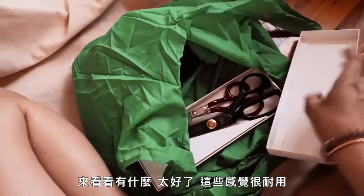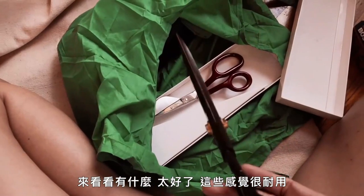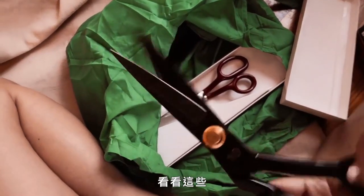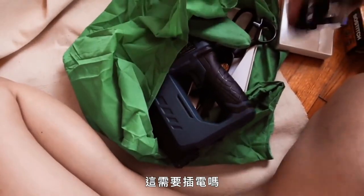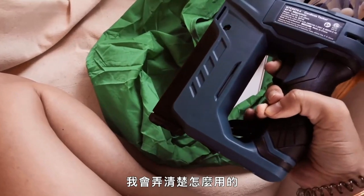Let's see. Oh, yes. These are heavy duty, dude. Look at these. Goggles. Two pairs of goggles. Oh, and next is the electric. Do I have to charge this? Like, I will find out.